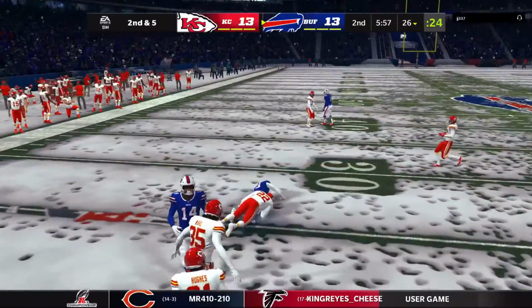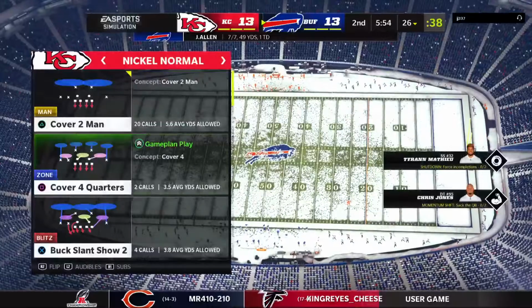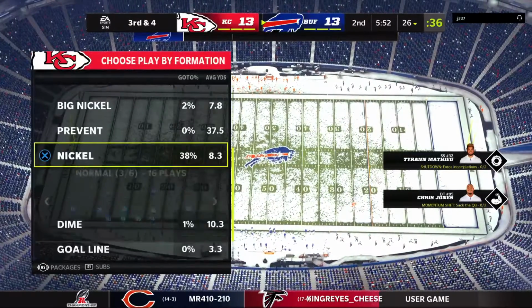This a quick pass to Davis. And not much to speak of. Call it a 1-yard gain up to the 26.